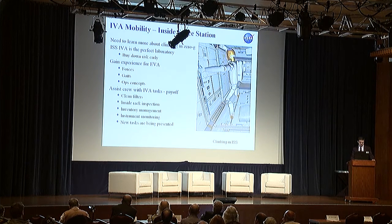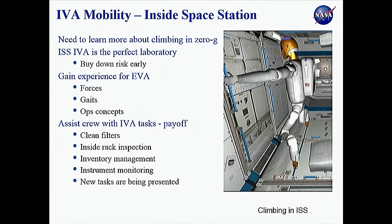So where are we going from here? Being able to maneuver inside the space station is a really good first step, using the space station as a laboratory for us to learn how to climb on the outside of the station. As we're learning on the inside, if we have issues, the crew is always there to help us. Once you go outside, it's a lot more difficult to get assistance. So we want to gain experience before we have a robot on the outside in what the forces are like and what the steps are like, what is the actual concept of operations as we're going through the space station. And along the way, if we can do a few of the cleaning tasks and help the crew out to pay them back, all the better.